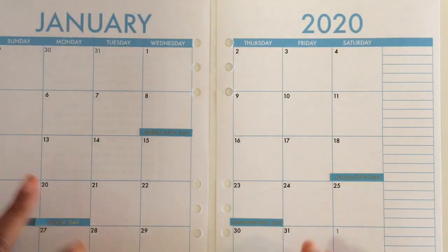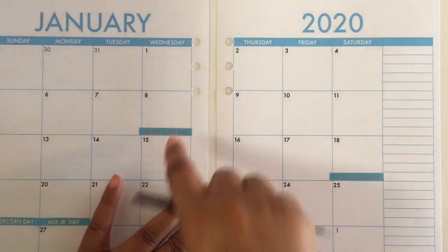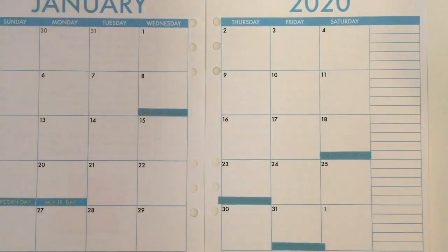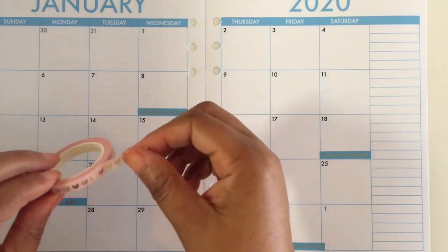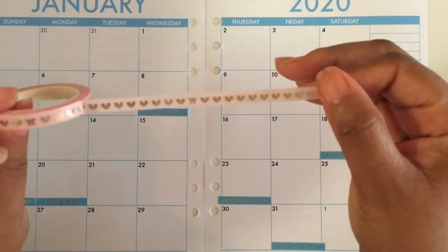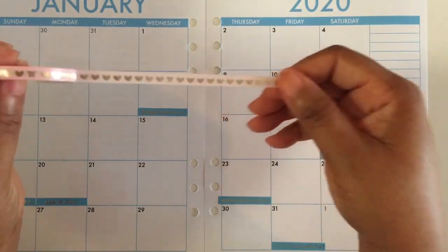So I'm going to take some time off camera and trim the edges on these little monthly views, and I'll be right back. So the next thing I want to put in are my travel days for work. We're going to be leaving from the 31st. So I'm going to go ahead and actually use some of this heart washi from Pink Room's Code. This spread is so blue, I feel like I need to pull in some of the pink. So this pink has gold and it has hearts and bows on it.